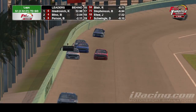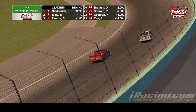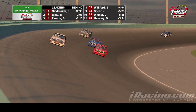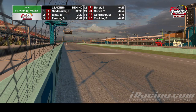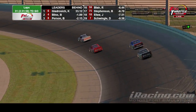And all this does is really help the 10 of Grandy catch these 2 guys, and honestly help the 6 of Jodorsic pull away here. He's up to 2 seconds ahead of these guys, and Sutton Ford's going to be able to hold him in that position. And now you see Grandy right there on the back of the 8.